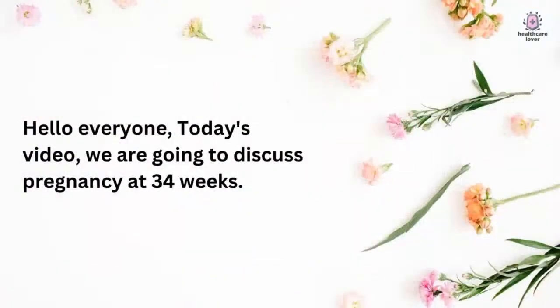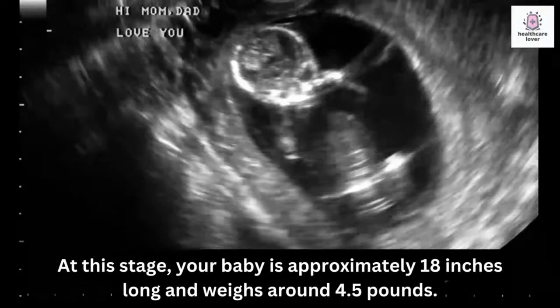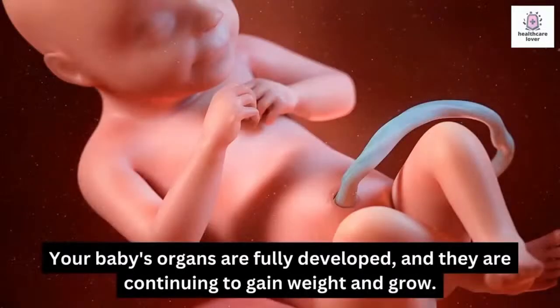Hello everyone, we are going to discuss pregnancy at 34 weeks. At this stage, your baby is approximately 18 inches long and weighs around 4.5 pounds. Your baby's organs are fully developed, and they are continuing to gain weight and grow.